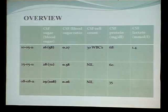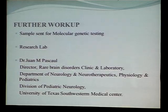We repeated the CSF 2 months after the PET scan, and the CSF still showed low sugars. The CSF sugar was 29 and the corresponding random blood sugar was 108, and the ratio was less than 0.4. So we did a net search and found a research lab, where we contacted Dr. Joanne Pascal, who was interested in our patient. He said, why don't you mail me the PET films as well as the patient sample for DNA analysis. We are still awaiting his report.